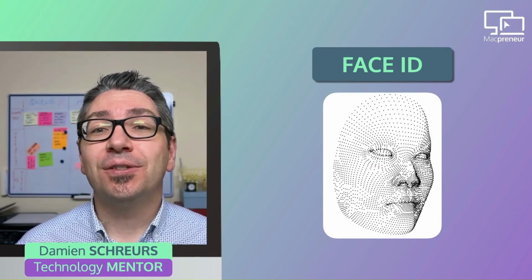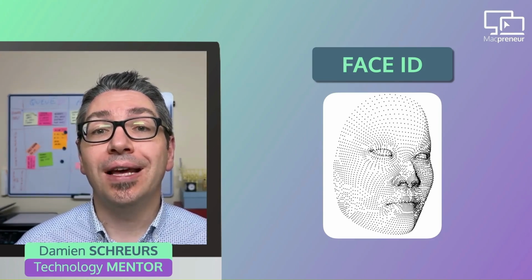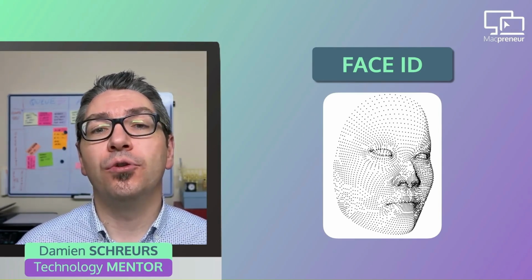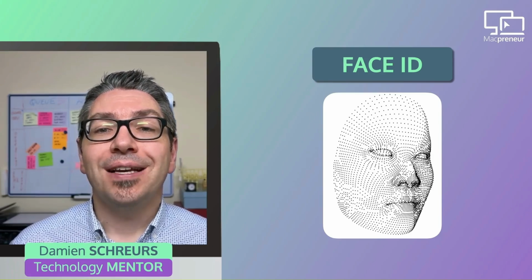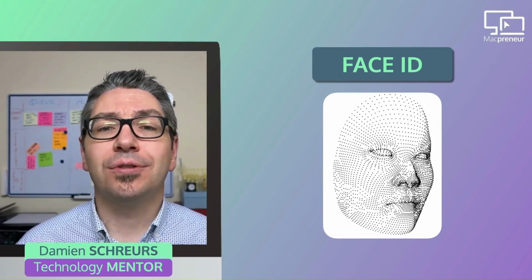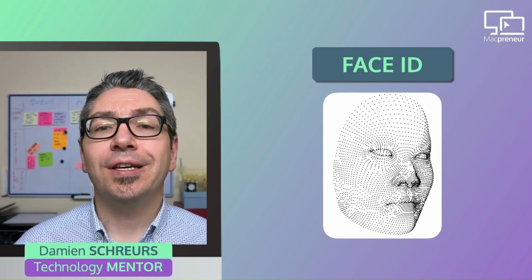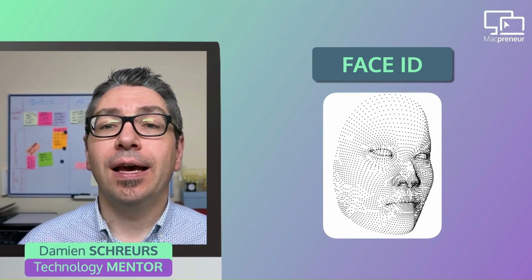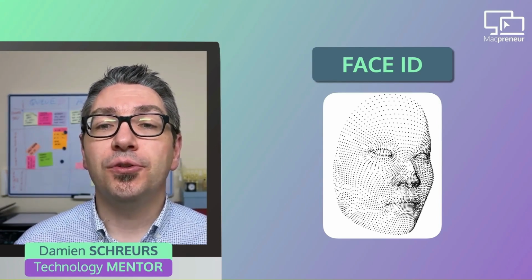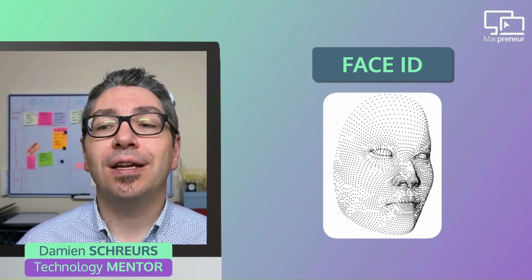With Face ID, there's only a 1 in a million chance that someone else's face could match yours, unless they are an identical twin or an almost perfect look-alike. The way Face ID works is by projecting about 30,000 infrared dots over your face, then constructing a 3D model of it and only storing that model. It's because the sensor is using infrared light that Face ID works even at night.